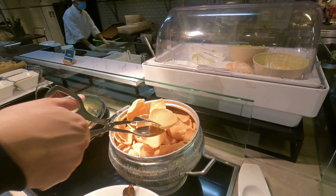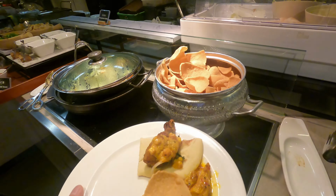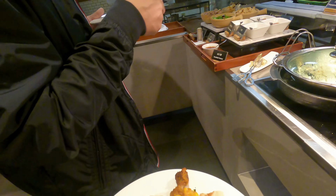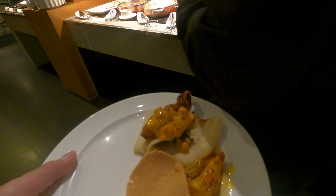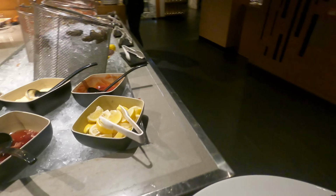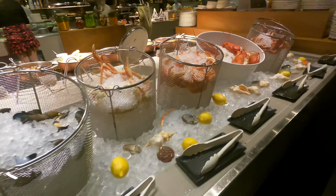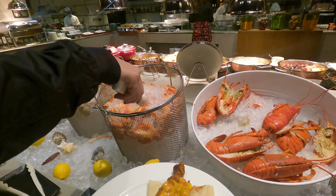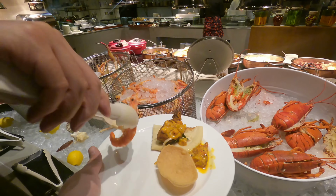Only one. Okay. What's this? I don't like that one. Do you want laksa? No, I don't want. What do I have? Oh, that prawns. Where? Prawns, only one. Here. Okay. On this one. Small, yeah. Only one? Two.